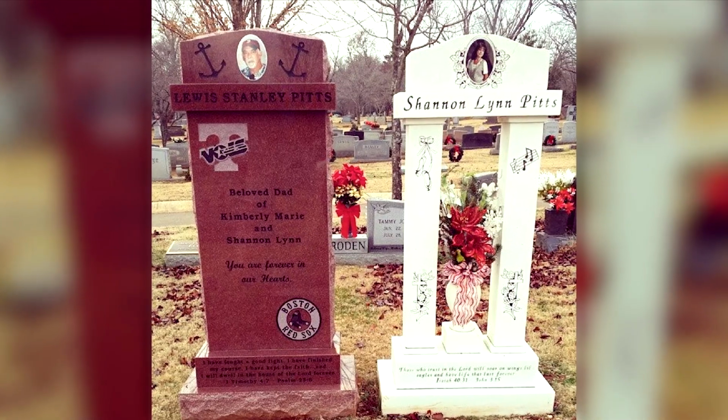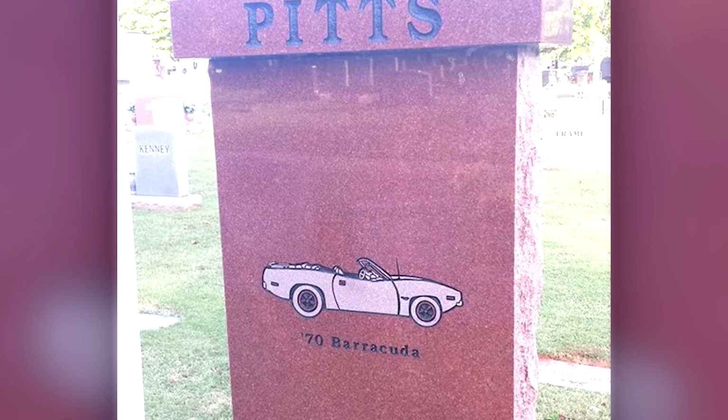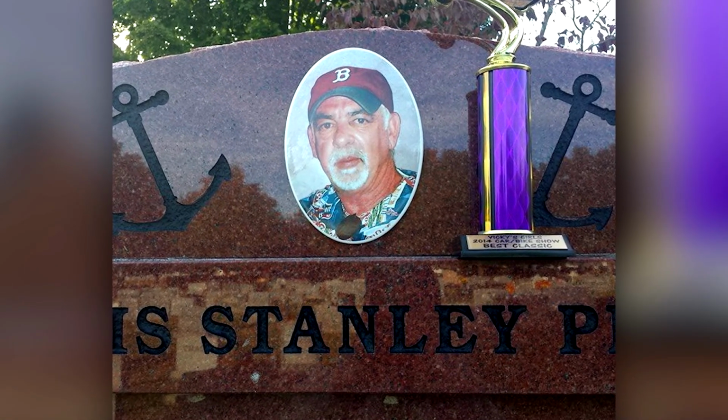It's 1 year to the day since he's passed away, and I find it fitting that his baby is in your shop awaiting its restoration. After walking around the shop and seeing all the cars that Mark works on, I feel like he's here with us. I can feel my dad with us. I know that he's here. Yeah, I think the car is going to look amazing when it's finished. Your dad would be proud of it. Yeah.